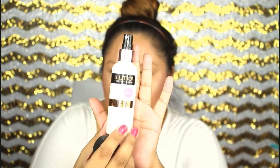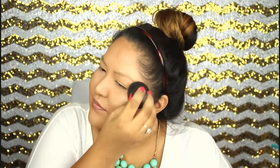And now I'm going to go in with the Vasanti highlighter. Because I did go in with that liquid illuminator earlier, I need very little powder product to go on top of my highlight. And I'm just going on the high points of my cheekbones and blending that out very lightly. I did go in with ColourPop as well, just for an extra glow.